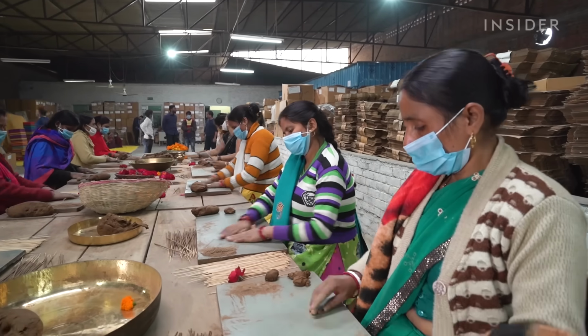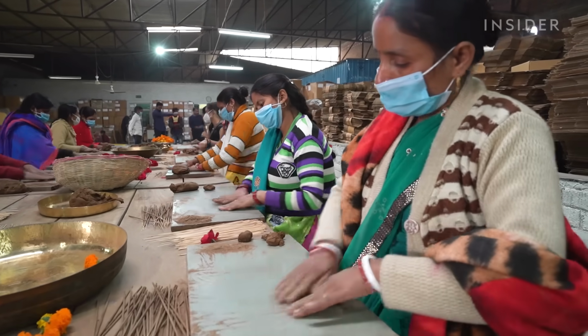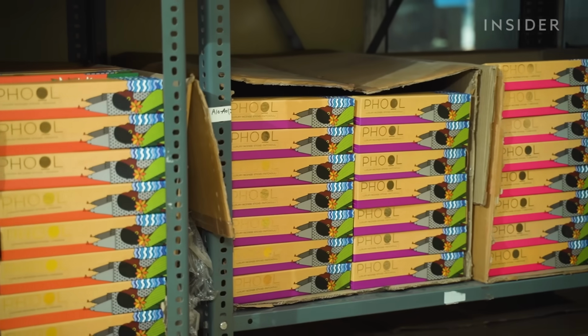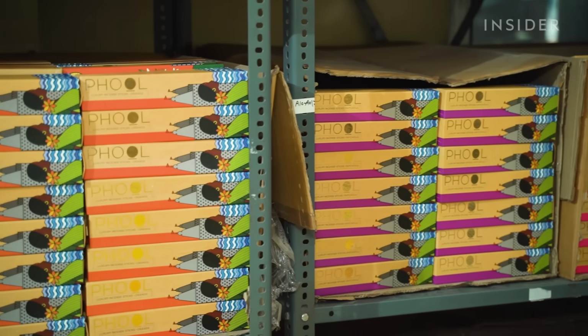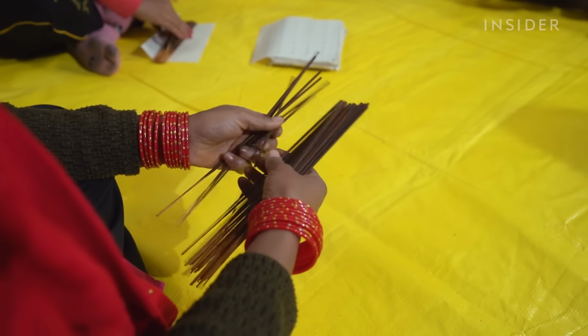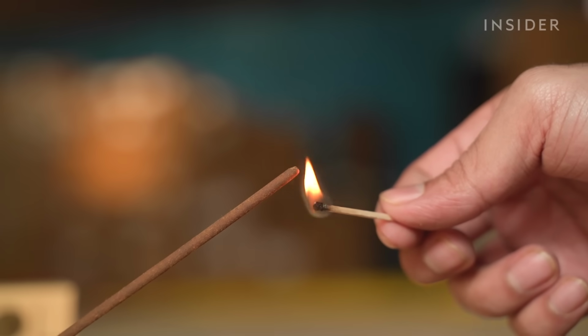Workers here can produce around 400 incense sticks every hour. Ankit calls this transformation flower cycling, and he says his product is cleaner than others. Normally, incense sticks are made from charcoal. Burning charcoal releases the poisonous sulfur dioxide and gives out a lot of xylene chemicals.